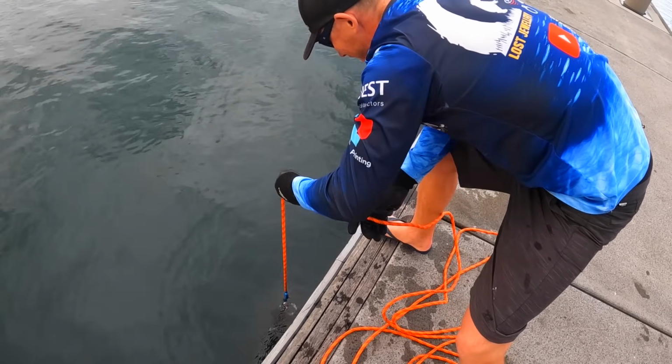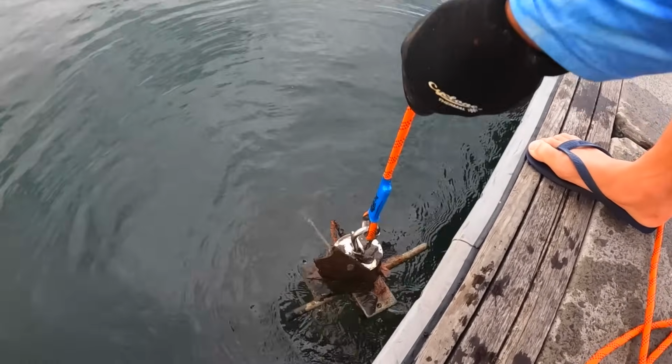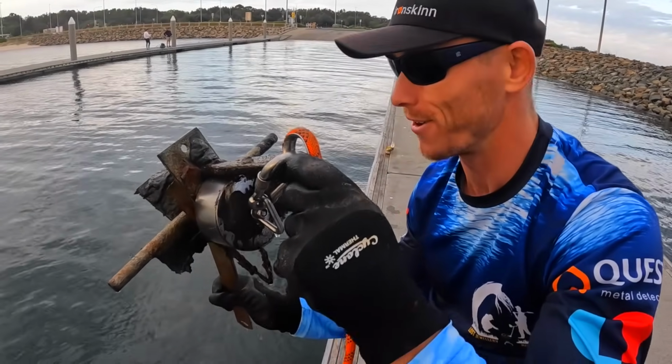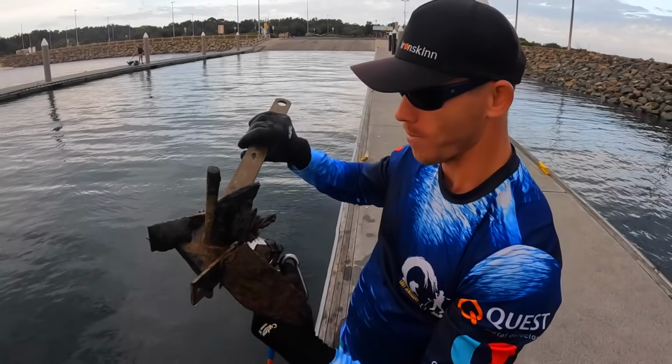Oh, mate. That's an anchor. You got an anchor. Look at this. I'd like to take credit for this, but that's actually Anthony's throw. Yeah, that was my throw. You want to see what else we can find out there? Let's do it. Mate, I'm looking for some murder weapons.